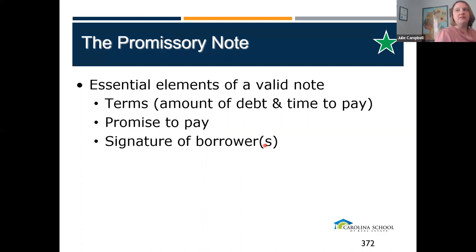And there are some essential ingredients of a valid promissory note. The promissory note has to list out the terms. How much debt are we talking about? How long do you have to pay it back? Is it a 15-year loan, a 20-year loan, a 30-year loan? It's an IOU, so it's a promise to pay that's signed by the borrower. The borrower is promising to pay the lender back under these terms. Think of the promissory note as the contract, the bilateral agreement between the lender and the borrower.